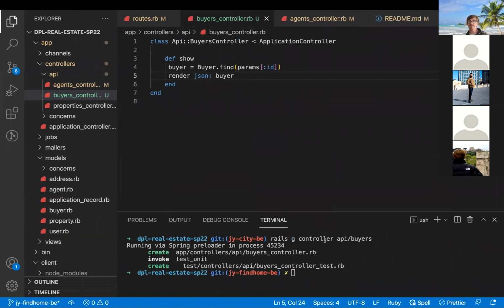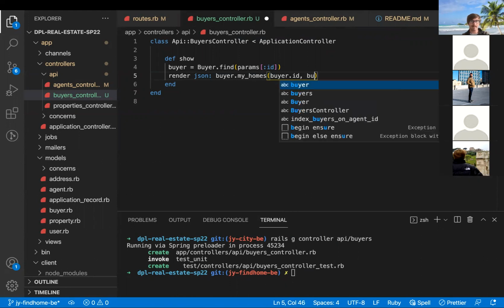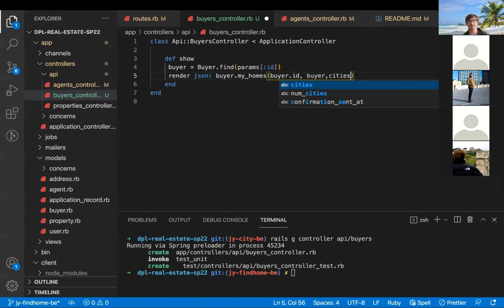So now I have the route set up. It's rendering the buyer, but I'm going to create a custom method for this. Let's call this my homes. So go get my homes. And for this one, let's pass it the ID, because these are the two things I want, the ID and the buyer dot cities.